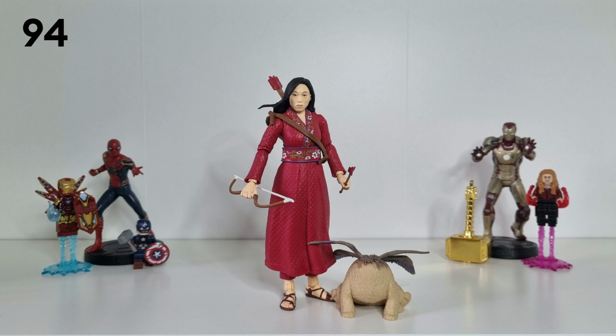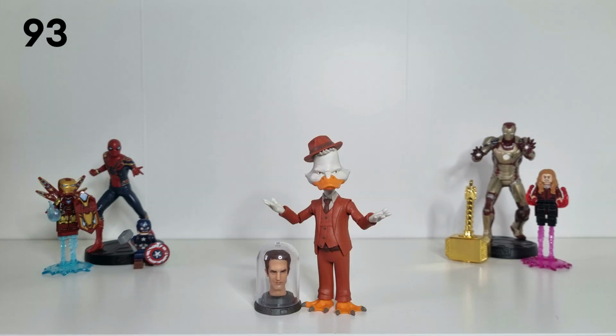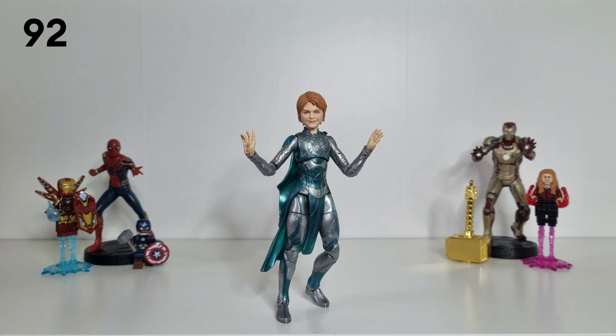94, Katie, I love the accessories more than her. 93, Howard the Duck, fun, but the legs can't move, and I don't like the What If cartoon style. I'll say that again later probably. 92, Sprite. Head sculpt is a bit freaky, otherwise this one's fine.